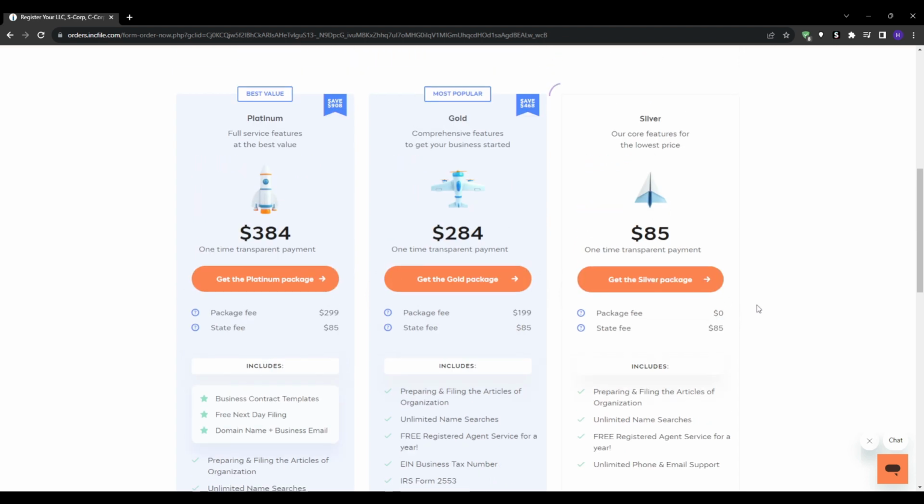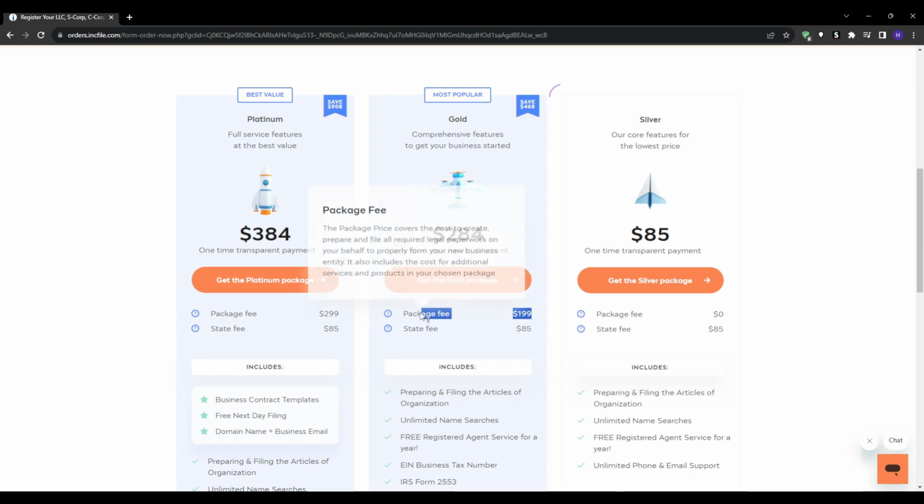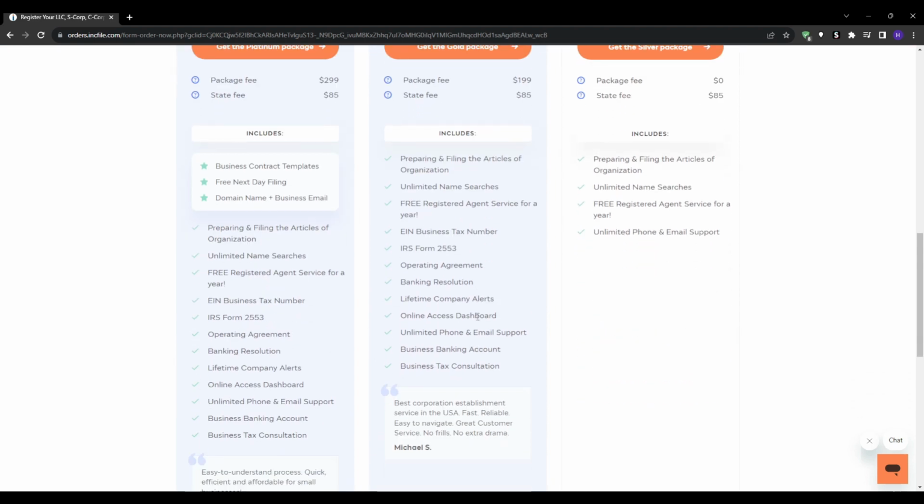Next up, we have the gold package priced at $199 plus state fees. It's a comprehensive solution as it encompasses everything from the silver package and adds expedited processing. You'll also be getting an EIN, operating agreement, and bylaws templates. You'll even be getting a 30-minute consultation with a tax expert. This package is designed for those who want a seamless experience with added benefits.